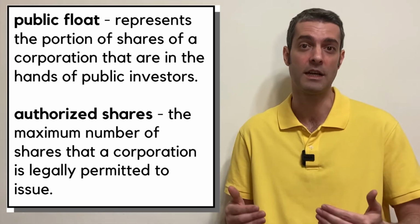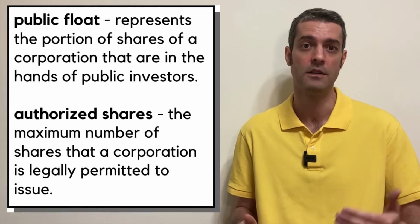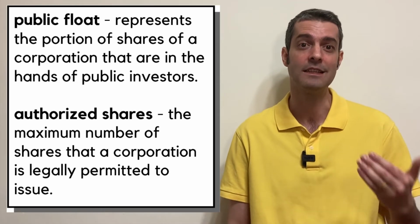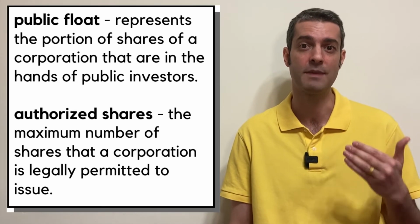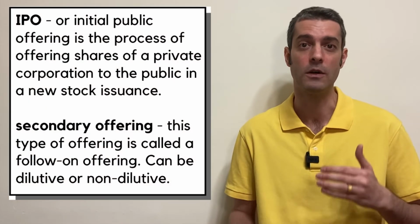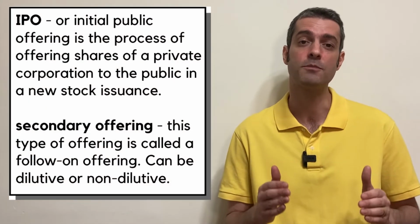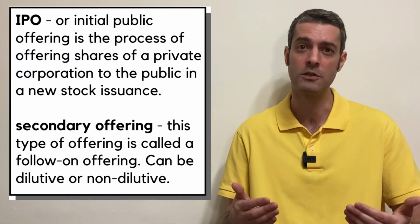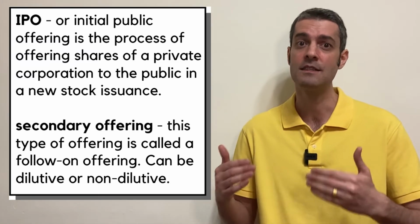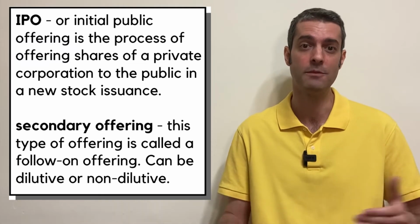Next, we have authorized shares, or authorized stock, which refers to the maximum number of shares that a corporation is legally permitted to issue as specified in its articles of incorporation. An IPO, or initial public offering, is the process of offering shares of a private corporation to the public in a new stock issuance. This is when a private corporation goes public.